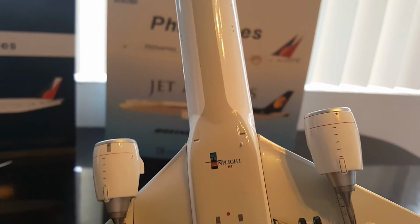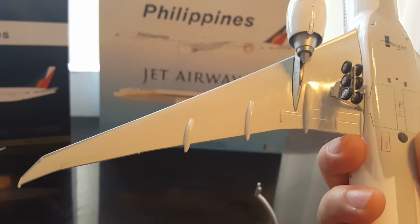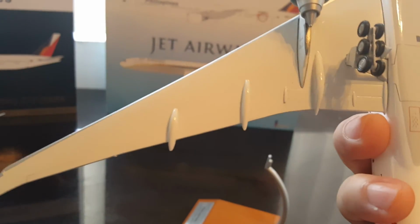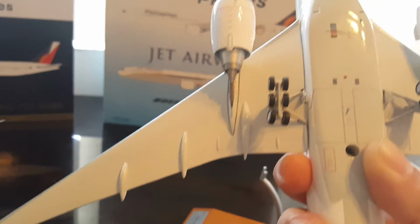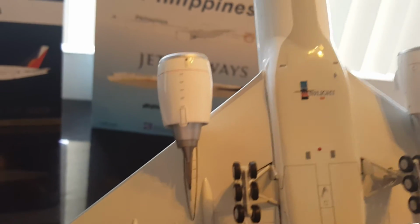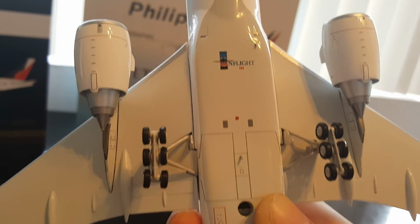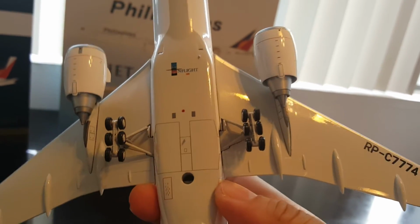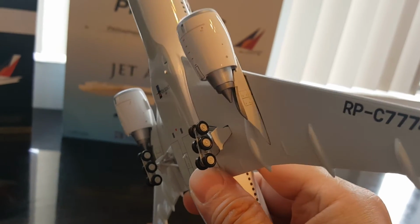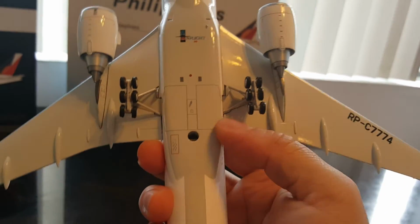Inflight logo, very shiny. And then not a lot of markings on the bottom of the wing for the Inflight model, just the pylons, and the flaps are not really that visible, but it's there. Aileron, the pylons in there. The engines are almost the same, but they did it perfect too. And the main landing gear, perfect. They did it nicely compared to Gemini Jets, look more straight and perfectly done in the hole for stand.